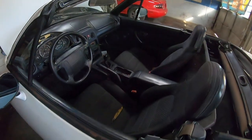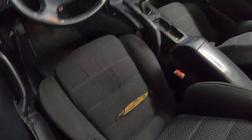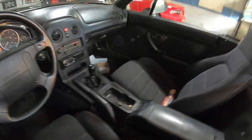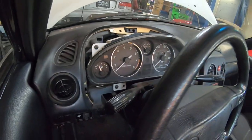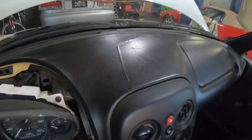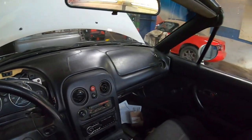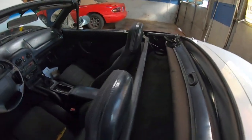Interior generally is pretty clean. Got tears in the seats, pretty standard for this age of Miata. Looks like the cluster hood, I assume, cracked and they just never put it back on. Not too big of a deal. Dash has a couple of cracks in it. Again, sort of Southern car problems, which are annoying but would definitely trade for rust.